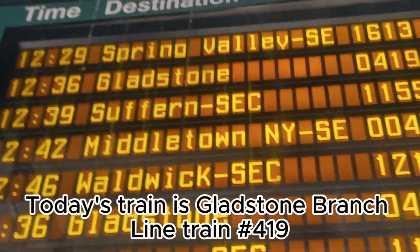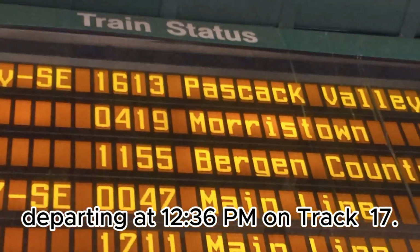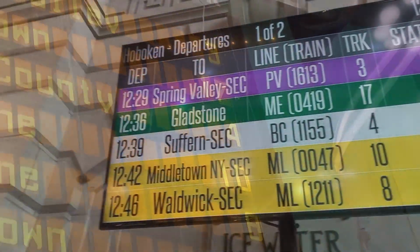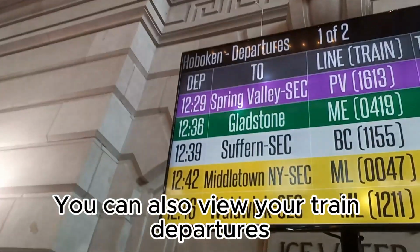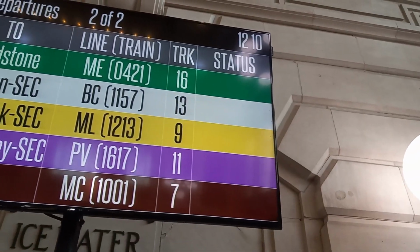Today's train is Gladstone Branch Line train number 419, departing at 12:36 p.m. on track 17. You can also view your train departures on these smaller TV screens inside the waiting hall.